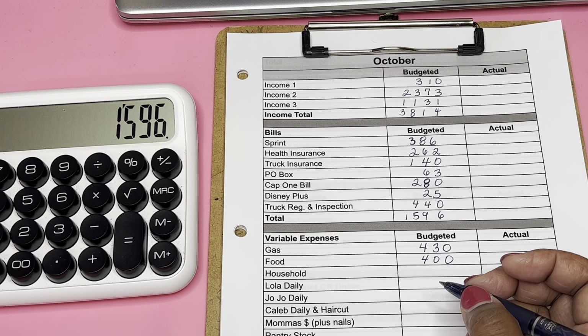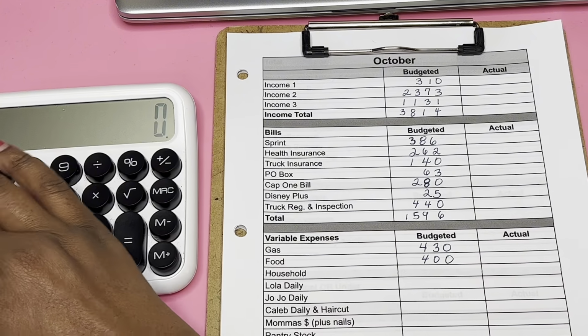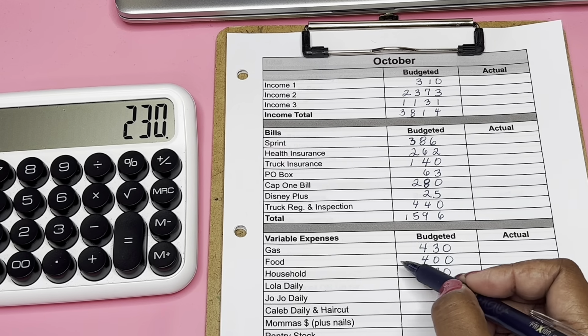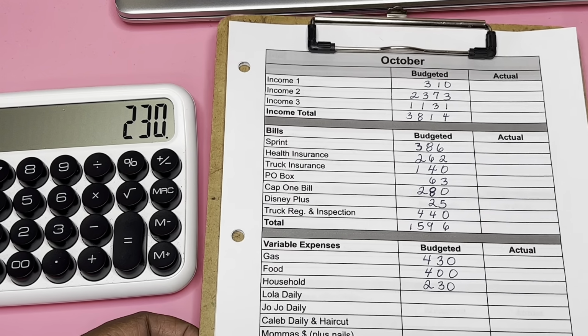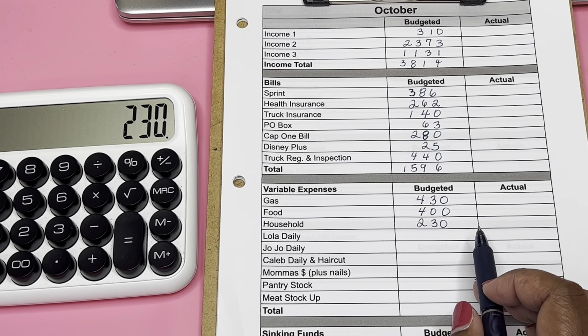Household, that is all non-food items. So any tissues, paper towels. I'm looking at my paycheck budget. I need to do some math over here to the side. Plus 80. So we're looking at 230. I'm actually stocking up on some household items starting in the month of October. So that's why we're doing 230. That's a little bit higher than what I normally do a month.